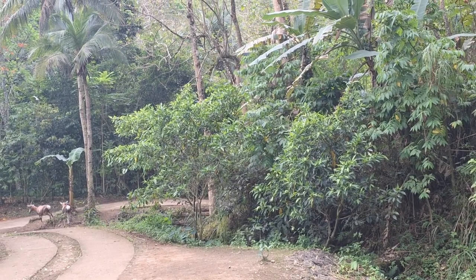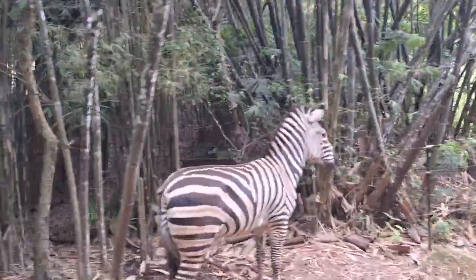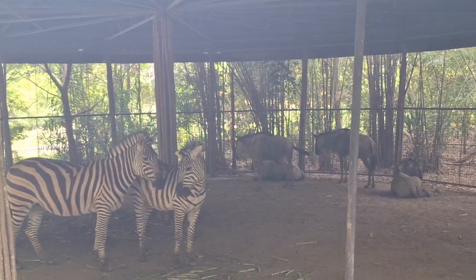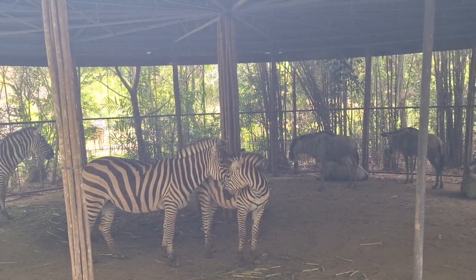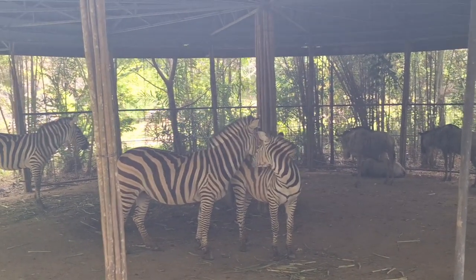Blesbuck are recognizable by the unusual white markings on their faces, and both male and female have horns. If you are familiar with the movie Lion King, the wildebeest is part of that movie. So again, that is the wildebeest.